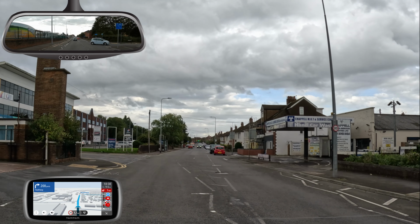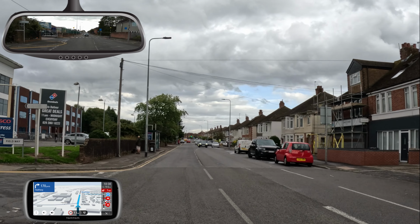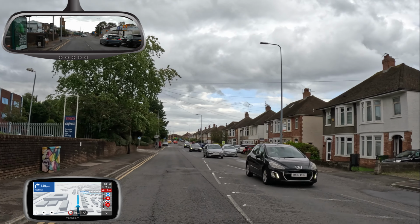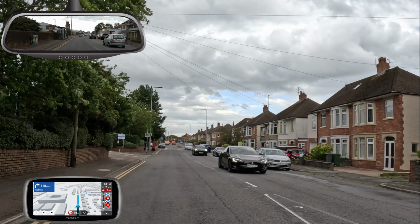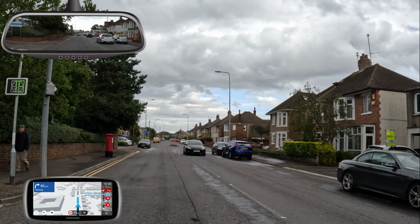After 200 yards, turn right, Heathway. Turn right.